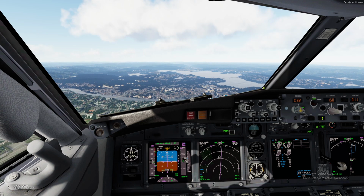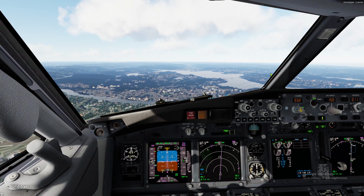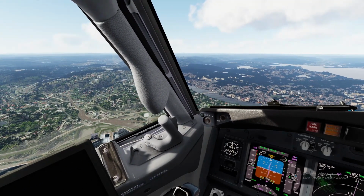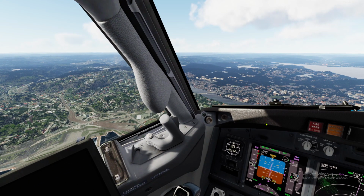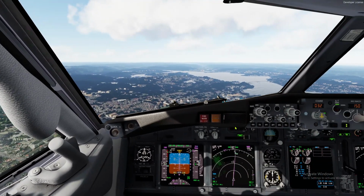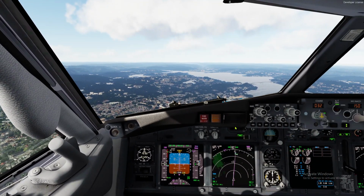75. Kristiansand once again over here. Oh, look at these. Look at these. Oh wow, it wasn't steering. I need to fix that, I don't know what's happening. And flaps 30, there we go.